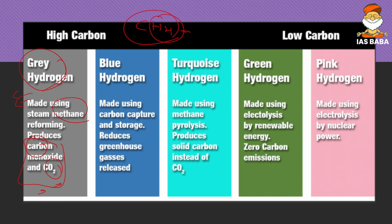Yes, it is made from methane. Methane, we know, is CH4, so here we have four hydrogen atoms. When we are extracting hydrogen from methane, some carbon dioxide and some carbon monoxide are also produced.